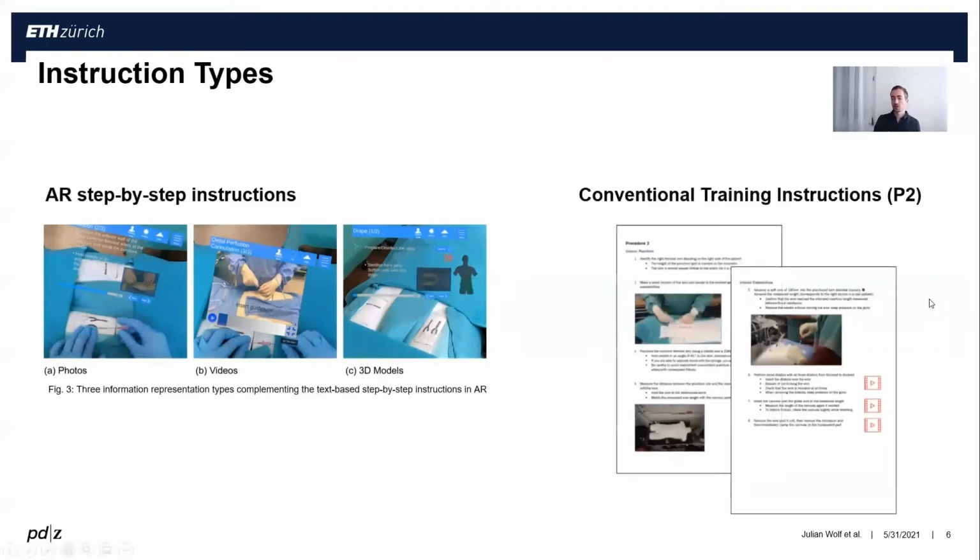The conventional training instructions use both paper documents and videos that can be watched on a computer. The text, the images, and the videos are exactly the same as we use in the AR step-by-step instructions. Whenever there's a video available for a certain sub-step or step, this is shown by a red video sign. Participants can then go to the computer and watch the video if needed.